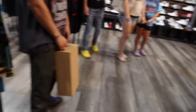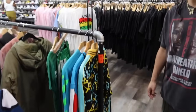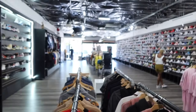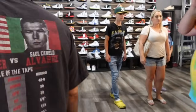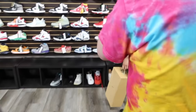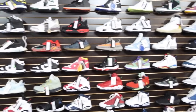Anything else you want to show us? I feel like that's pretty much it. It's a store. We got clothing in the middle, shoes on the wall, got the mirror. Take a look at this wall over here. Oh man, hell yeah. This is the back end of it. That's the big size. What size are you? I'm an 11. Size 11 is gonna be in the middle. These are the big sizes.